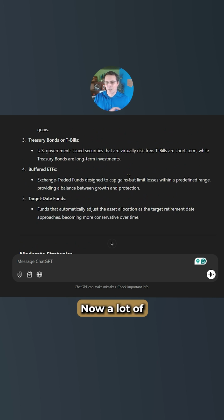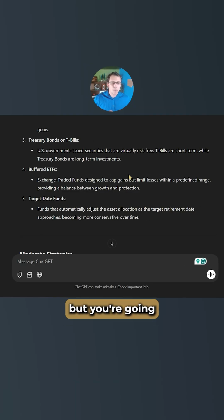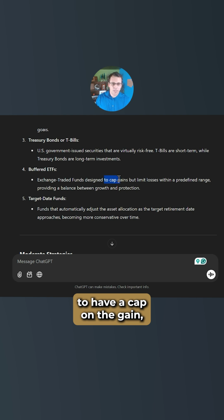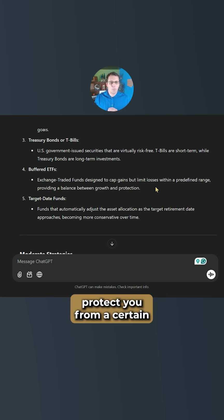Buffer ETF. A lot of people don't know about this investment option at all. I don't see anyone online ever talk about it. You're going to be in a fund that's going to track the market, but you're going to have a cap on the gain, and you're going to have something that limits your losses. So basically, let's say you got a buffer ETF, they're going to protect you from a certain range of losses. So let's say it's a minus 20% and the cap is 10.